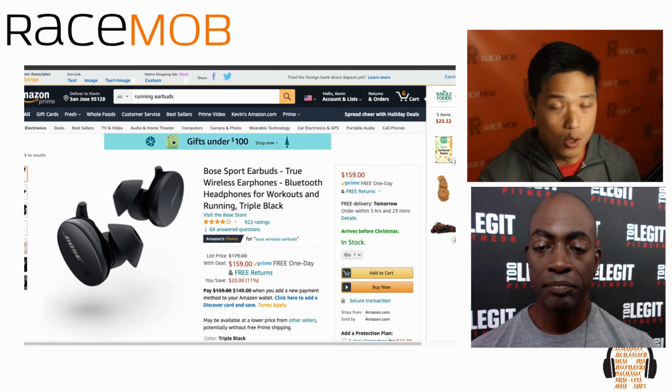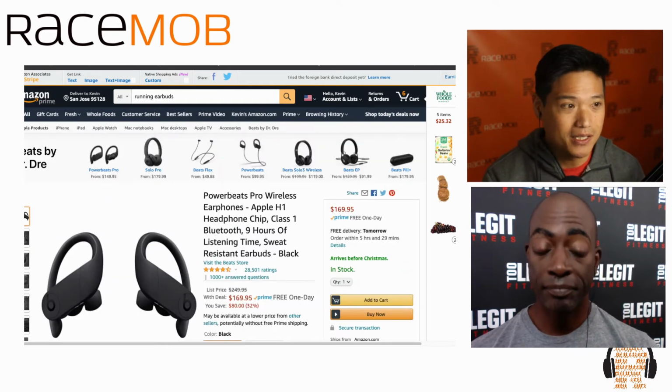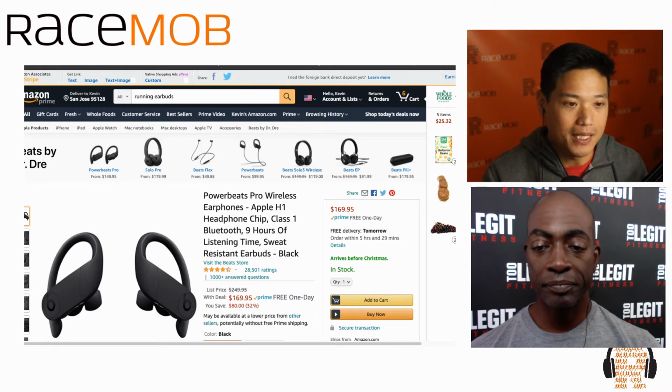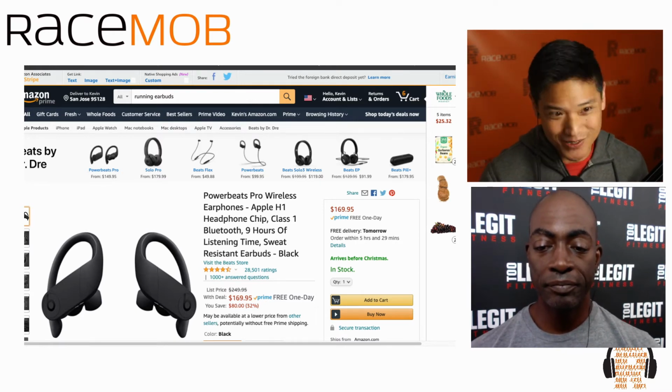Here we have Bose earbuds, which are on sale. The Powerbeats earbuds. Apple obviously has their AirPods Pro. So the nice thing about nice earbuds, I don't have any yet, so hey, hint, hint for somebody. Aftershokz as well, I think, has a good one, and Jaybirds as well. So you're looking at something in the $80, $100 range, maybe something up in that range.